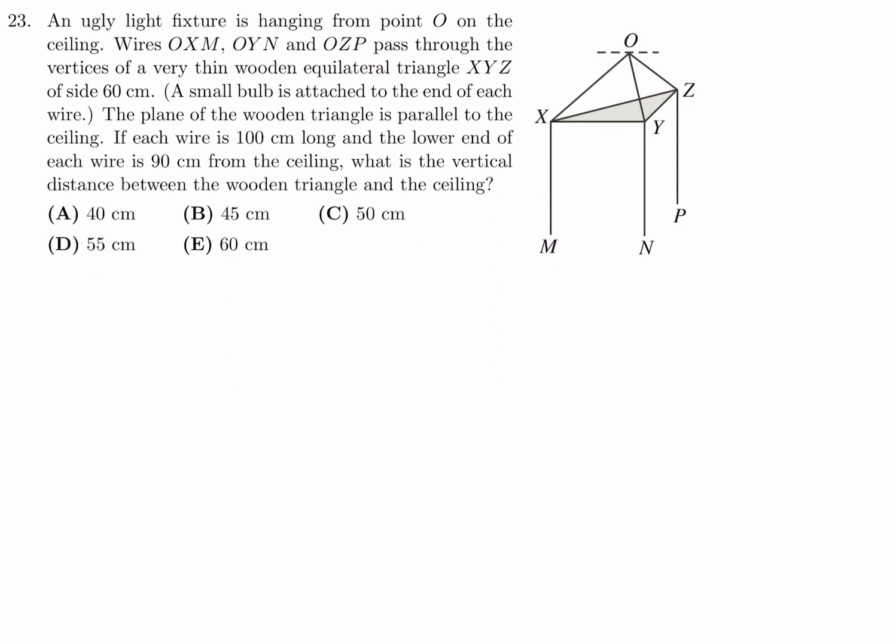If each wire is 100 centimeters long and the lower end of each wire is 90 centimeters from the ceiling, what is the vertical distance between the wooden triangle and the ceiling? We will do this question in a series of steps.